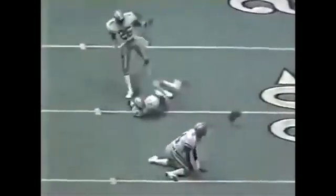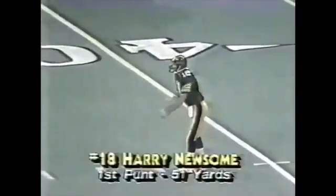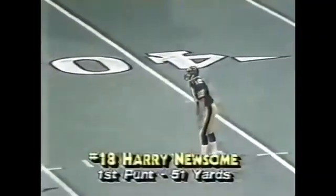And watch it right here. Tipped by, I believe that's Dutton, got his hand on that ball. And it went right into the hands of Stallworth. But once the ball is interrupted like that, it will take your concentration off of it. Pure reaction on Stallworth's part, but couldn't hang on to it.